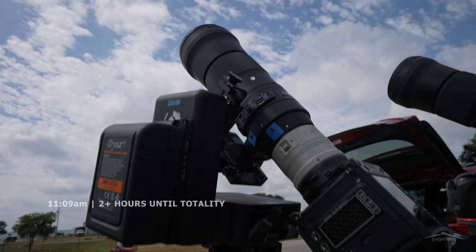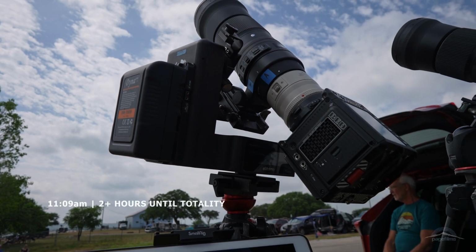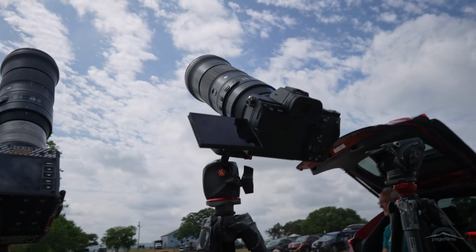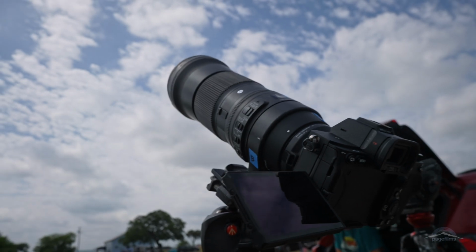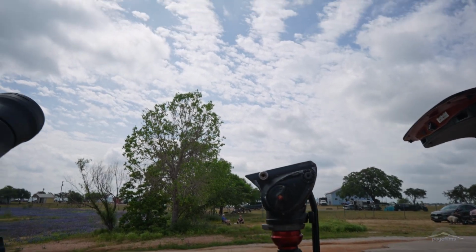I'm just getting all my cameras set up and we're a couple hours away. We've got the red Komodo with the 1200 millimeter setup. And camera number two is gonna be my still camera, the Sony a7 IV. It's got the same lens without the doubler, so we're at 600 mil. And the camera that I'm shooting with right now is going to be here with a 70 to 200.